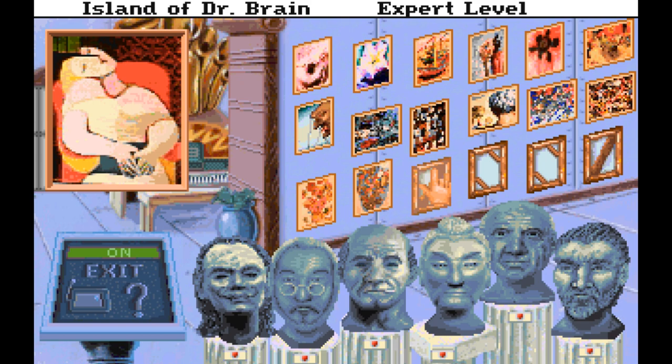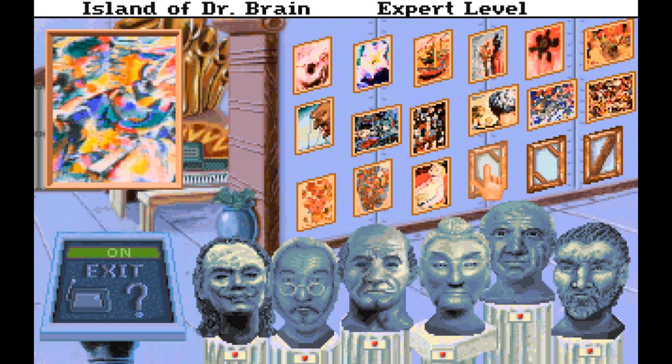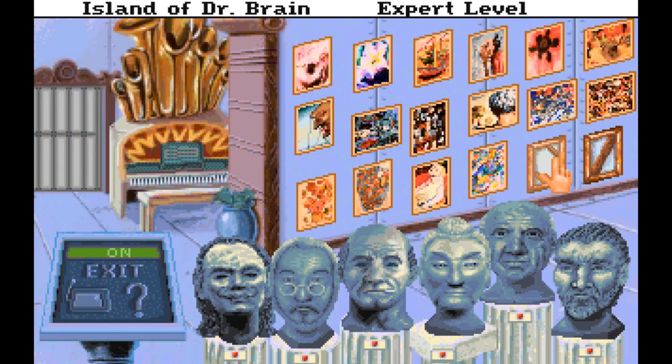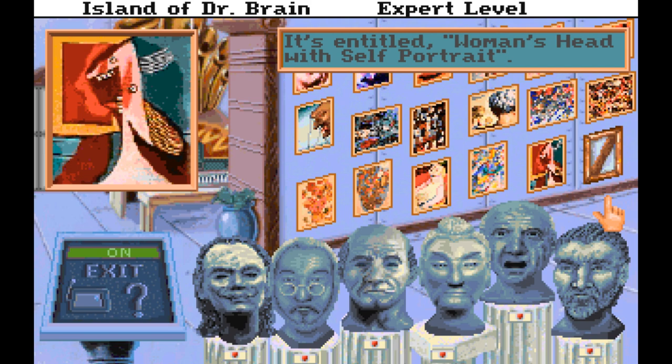It's true. Oh, that is Picasso. That is absolutely Picasso. His version of the dream. Less faces being tethered down, more faces being cloven asunder. And what is this assortment right here? It doesn't look dribbly enough to look Pollock, so I'm going to say Kandinsky. Kandinsky is right. Improvisation. Alright. Jesus, Picasso. Lighten up. Woman's head with self-portrait.